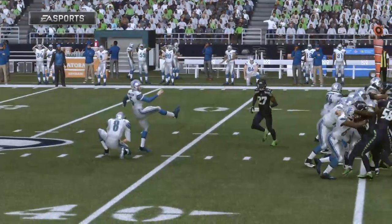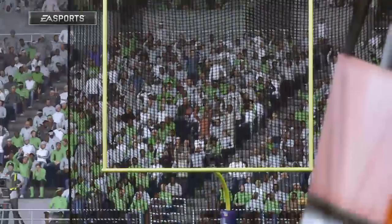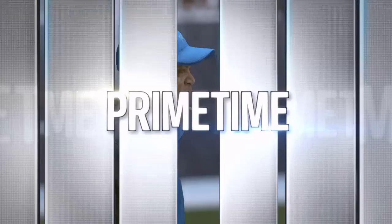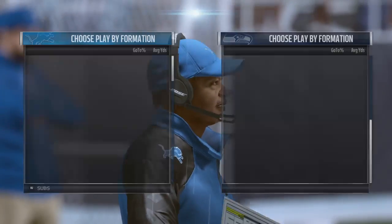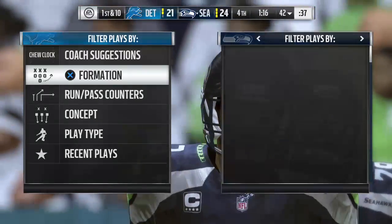Well, he gets everything he could into this one. The trajectory's good. It's definitely online. They just need a little more oomph behind it. And it'll wind up falling just shy of the crossbar. Well, Seattle now ready to march out onto the field. They have the 3-point lead.